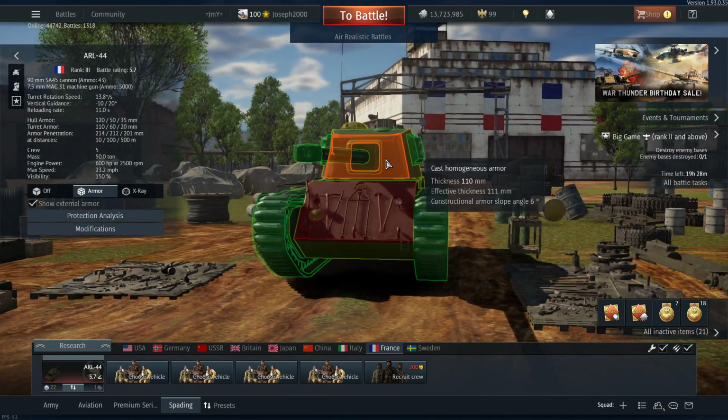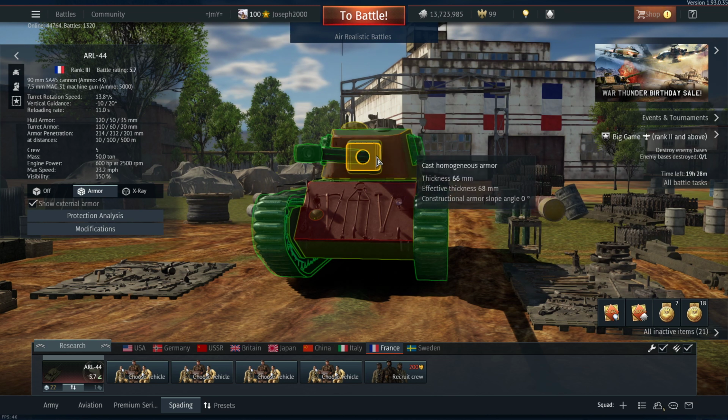The turret front is only 110mm thick. That sounds tough, but it isn't. Obviously, you'll be fighting the Germans most of the time, so that won't help. And when you do fight the Allies, they can also penetrate you with their 76mm. The gun mantlet is actually modelled wrong. From what I can find, the gun mantlet, which is this section here, should be around 150mm thick, and so far it's just 66.